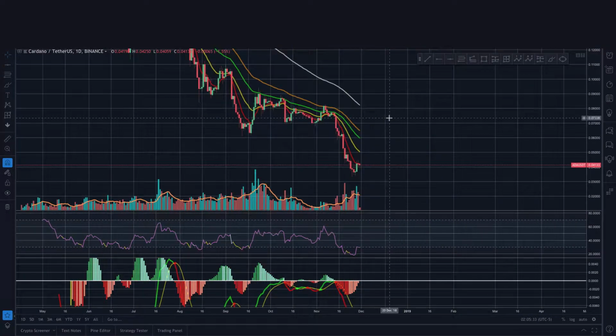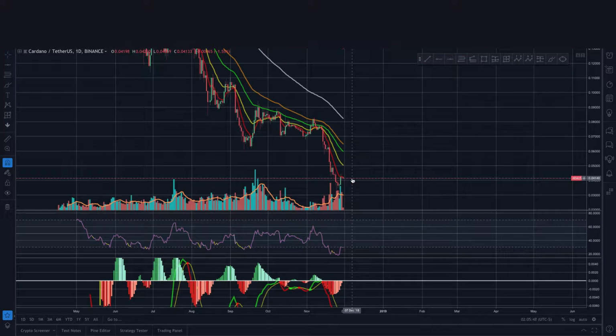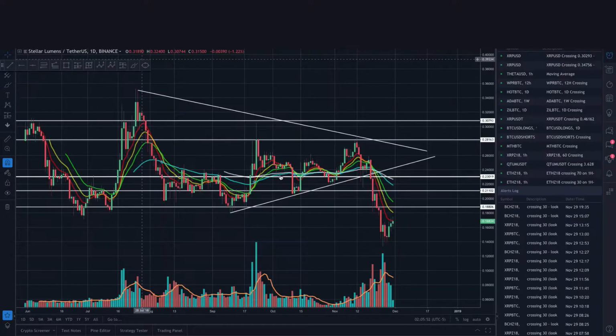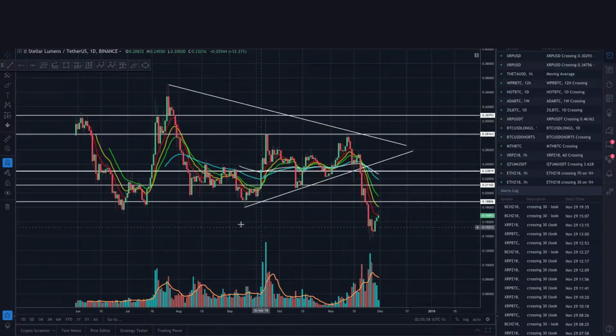I'm not comfortable longing. I am much more comfortable dollar cost averaging into ADA because I believe in the project, and it is around 4 cents, which is amazing in my opinion. So I'm just going to continue to dollar cost average with small amounts into ADA. Let's look at XLM. XLM has the Coinbase listing.